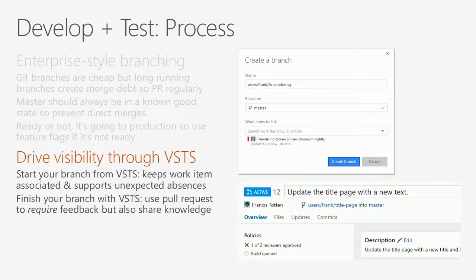And then we can follow this the whole way through from the initial branch all the way through to the code review at the end. We have the work item and the branch tagged and associated the whole way through, so we know exactly where that code is going and where it's been.